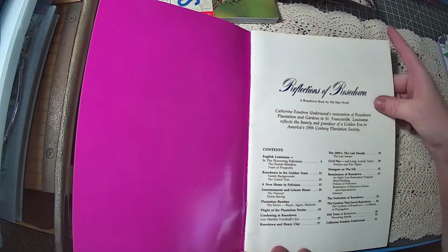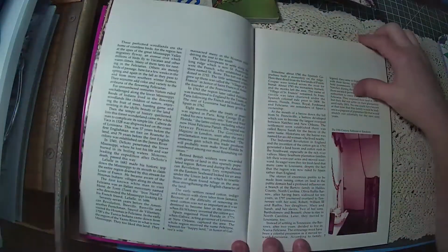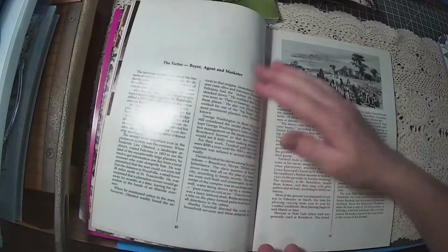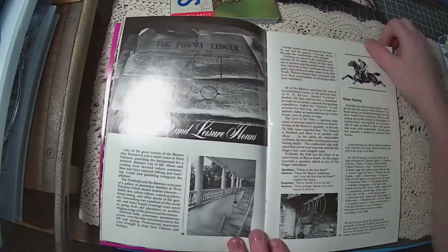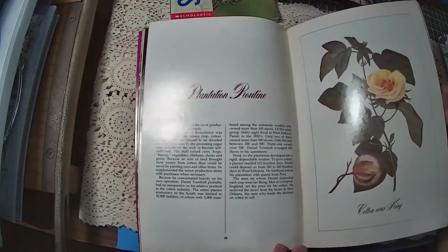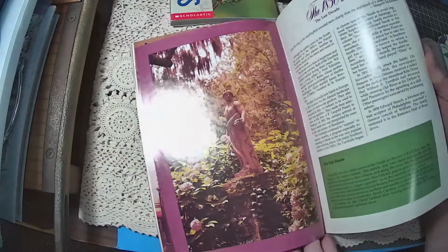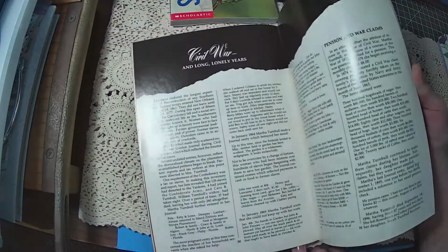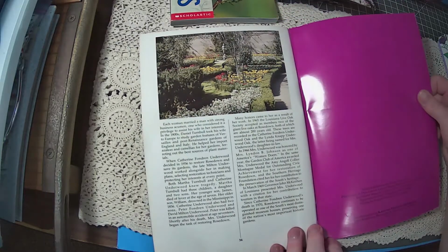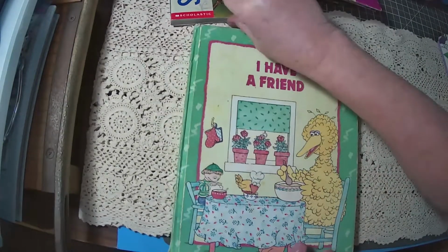So Reflections of Rosedown. This looks like it is Louisiana. And again, the same thing. Just see if we can use pictures out of here. See, like that one would be a nice one to use, as well as the porch and this. And that, absolutely. I hope you aren't getting too much of a glare. Yeah, they print these books, they think they're doing a good thing when they make glossy pages, but they really aren't. And then look at that. Isn't that cute?